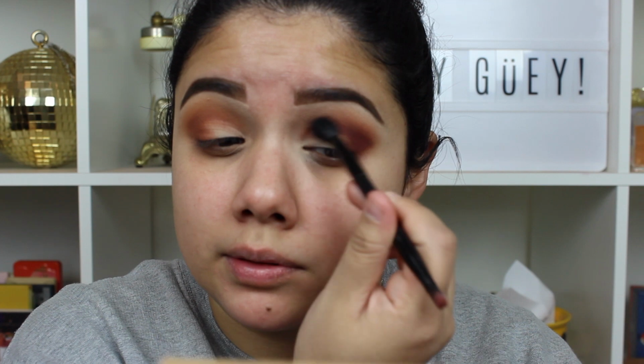So I'm just patting this on the outer part of my eye, and then I'm just going to bring this in ever so slightly on the top of the crease. Actually, no, we'll bring this out the way, and then don't worry if it's messy because we're going to clean that up with concealer. So I like to pack it on and then I'll turn it around and blend it out.